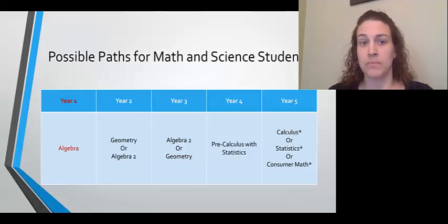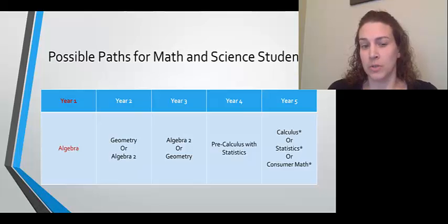Another option is math and science students can also double up. So geometry and algebra 2 could actually be taken simultaneously. If they were trying to catch up but didn't want to do a summer class, you could take those both the same year.